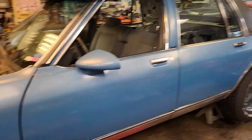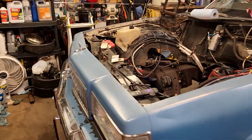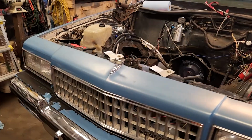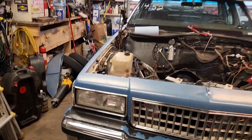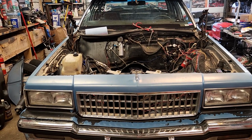If there's anyone else out there that's into B-bodies, hopefully you guys will enjoy this a bit. We're kind of a weird bunch of folk that are really into these cars, but it's a good chunk of fun.